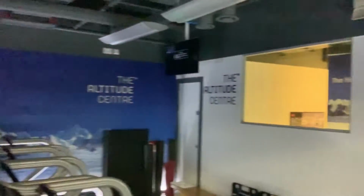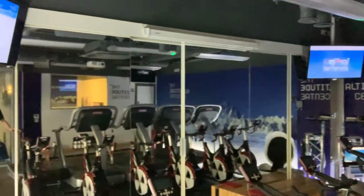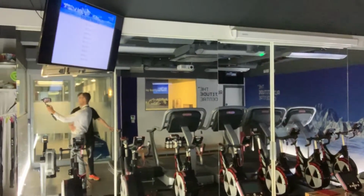Yes, so we're in the room now. Set at 2,700 meters. You're probably not feeling any different in here until you start exercising, and then you will feel slightly heavier, slightly more starved of oxygen. In here we've got treadmills, some bikes, and a row machine. So why do you have so many different types of equipment in here?